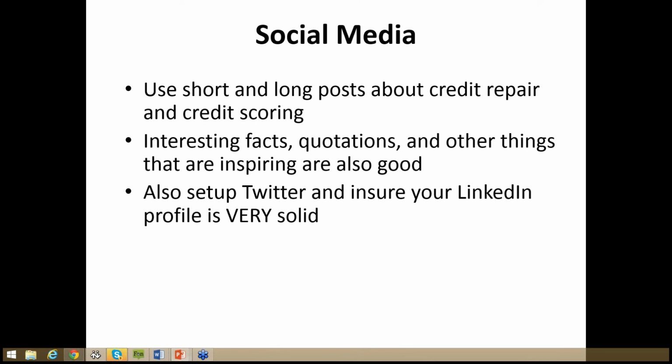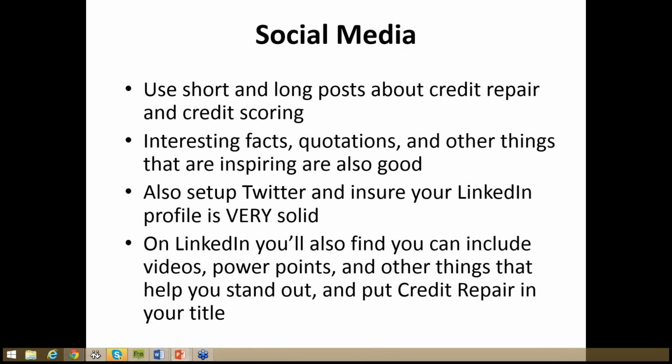And also make sure you set up Twitter and ensure your LinkedIn profile is very solid. Again, these things take precedence in searches. So whenever you're setting yourself up, you need to make sure that you look credible, and these are the pages that people are going to see. So you should have a Twitter account and a LinkedIn account.